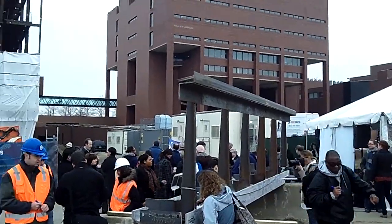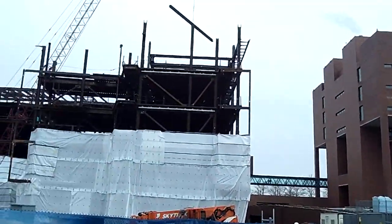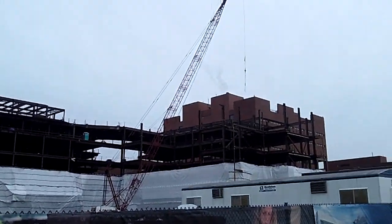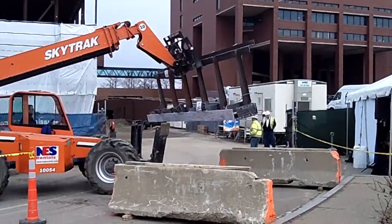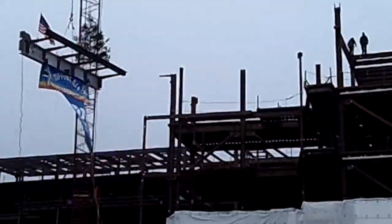It's been kind of a complicated building with complicated soils. It's on very deep foundations. There are actually 200-foot-long piles under there. You'll see it in this shape for quite a while as they start to put up the curtain wall and the facade systems. The whole project will be done by September 2013.